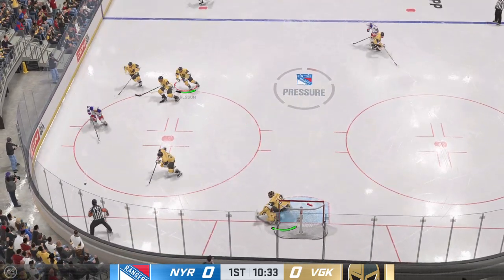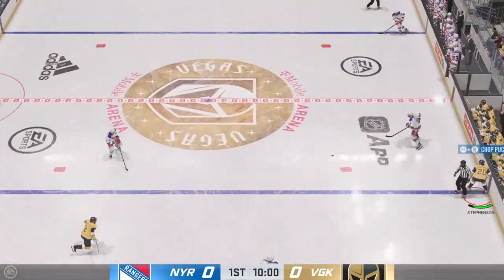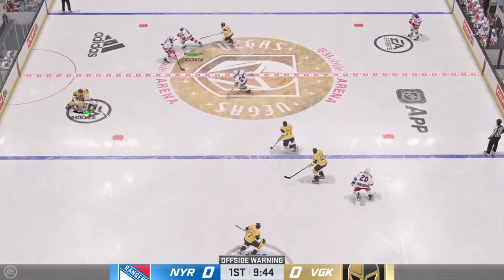He really owns the crease when he drops into that butterfly positioning. And for the shooter, I think it's intimidating. He makes himself as big as possible. And everyone knows he's athletic to boot.